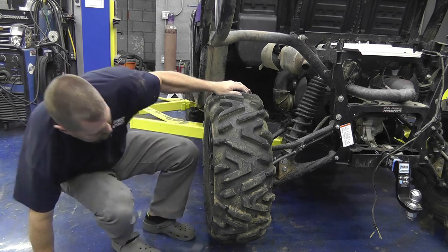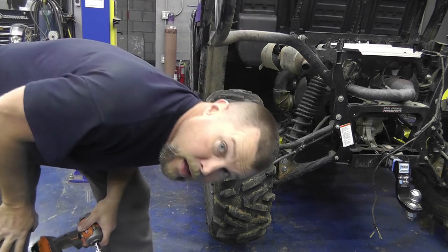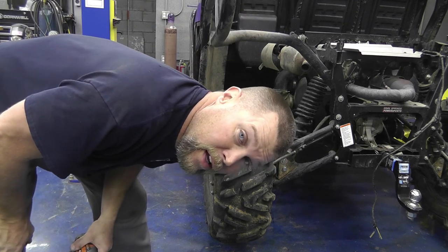Brakes are back loose. All right. That's got that. Let's move to the front. Let's put a winch on.